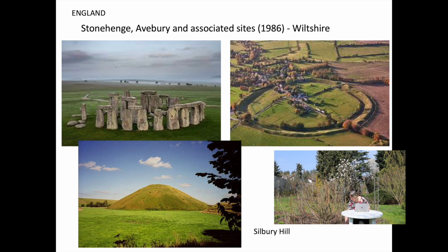Again, this is not the UNESCO status given for one place only, so the famous standing stones of Stonehenge, but also Avebury and nearby associated sites. There are, if I remember correctly, more than 10 different prehistoric Neolithic sites, of which, of course, Stonehenge is the most well-known and the most spectacular.